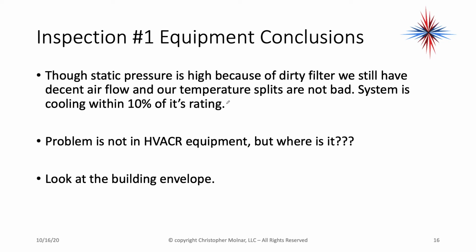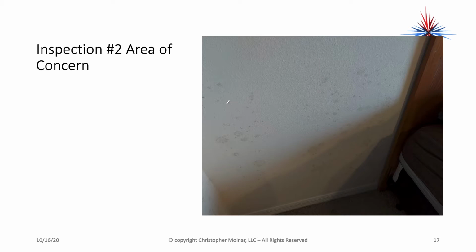Problem is not in the HVAC system, but where is it? Okay, we're going to have to look at the building envelope. But before we go there, let's take a look at inspection number 2.